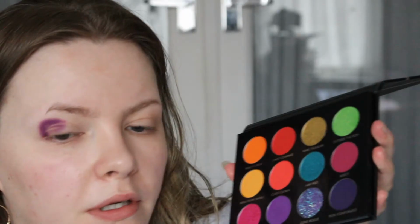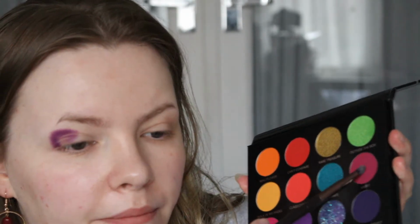Okay, I'm liking that shade. We all know I love purples. Now I'm just going in with the shade Misfit.